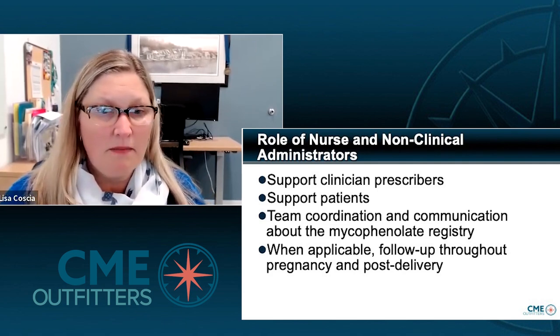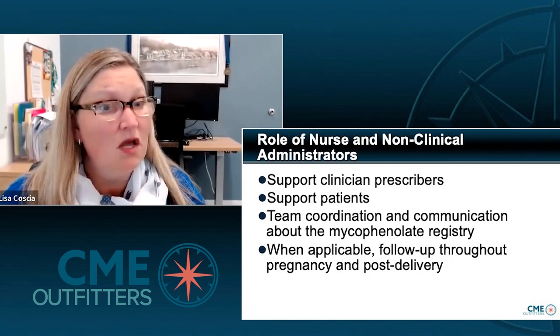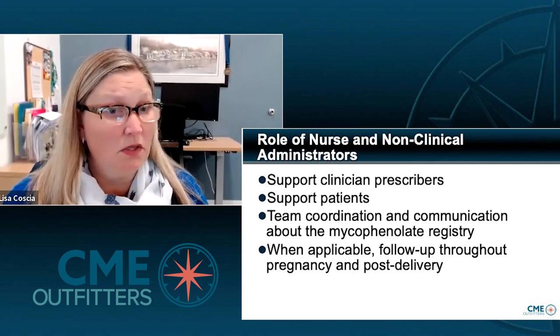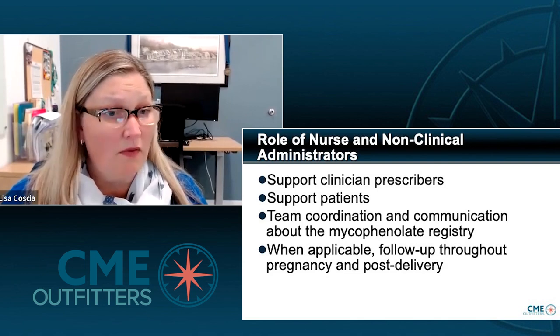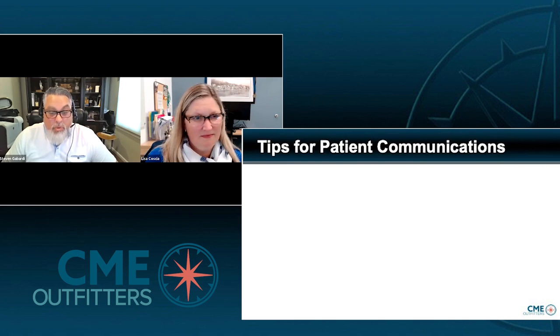And I think they do follow up throughout the pregnancy and post-delivery too. So it's really important to get that all-encompassing information, because we really want to hear how the babies do long-term also. Lisa, do you have any tips or pearls for optimizing patient communications?